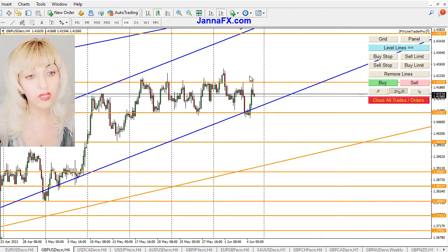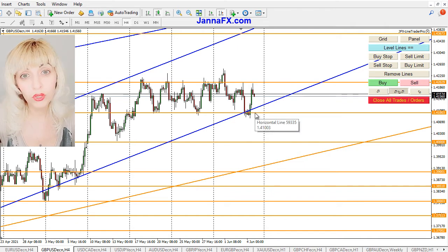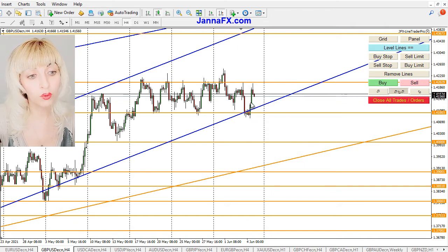So when it's in a flat, exactly when it was here, started to consolidate here, you could have placed the orders, but because of the news, I waited a little bit longer, and then I could place my orders right here. And we got another profitable trade.